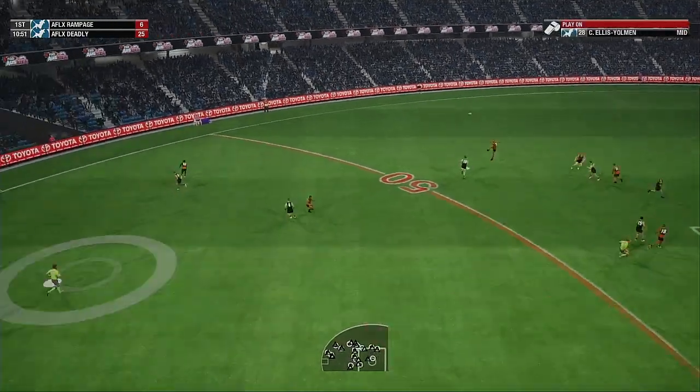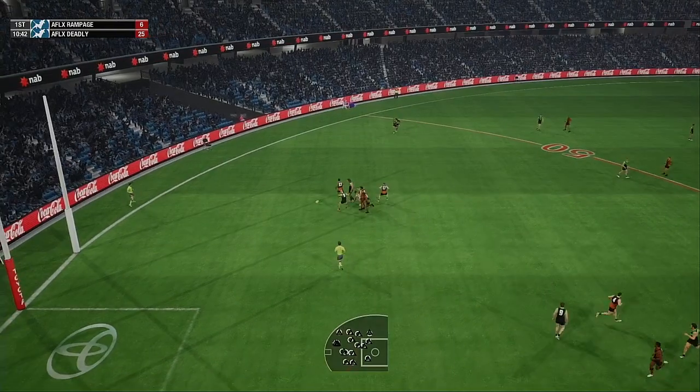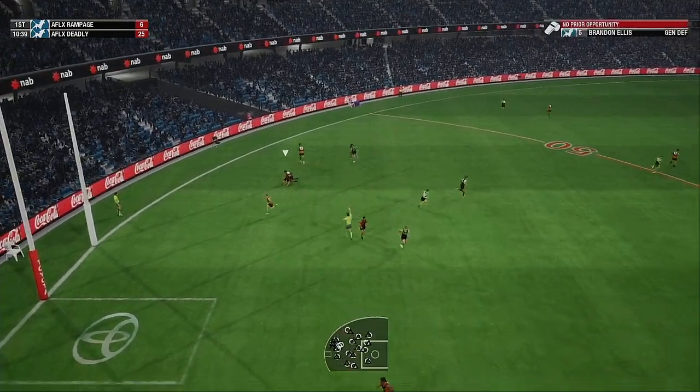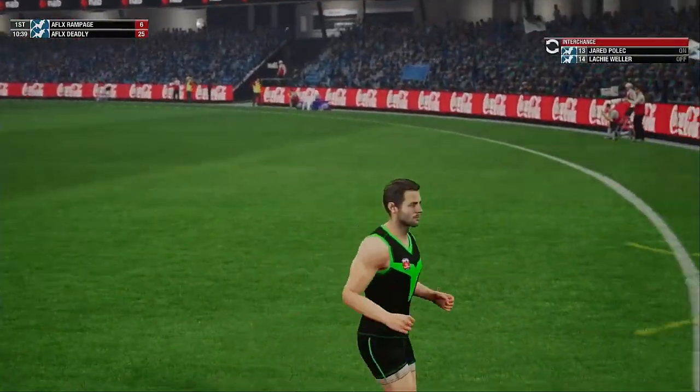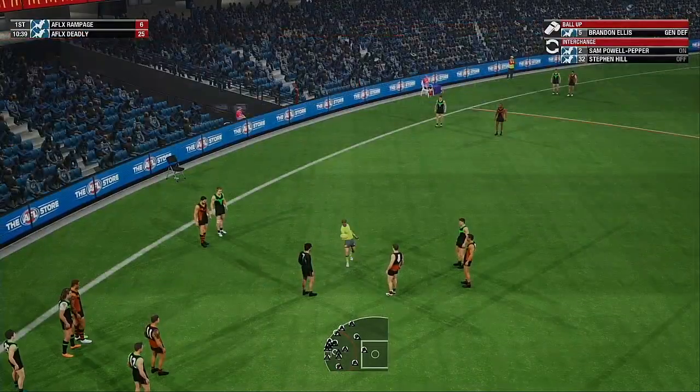The visiting team are allowing too many marks inside the opposition forward 50. If they continue to get beaten in this area, they'll find it difficult to keep the lead. Weller coming off for a spell. Now we'll get a ball up.